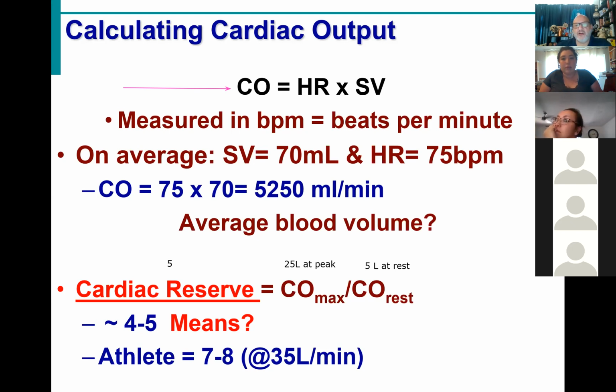So you are correct. When we talk about moving 5 liters of blood out of the left side of your heart, the right side is also moving 5 liters of blood at the same time. But you wouldn't say the cardiac output is 10, because the cardiac output is a measure of what's just happening in one ventricle. By definition, cardiac output is just one ventricle, because stroke volume is just one ventricle. But you've hit on a very excellent point.